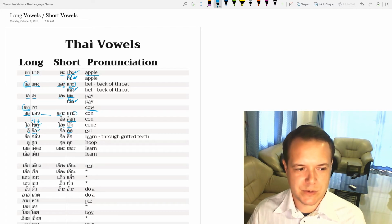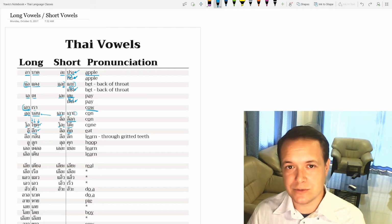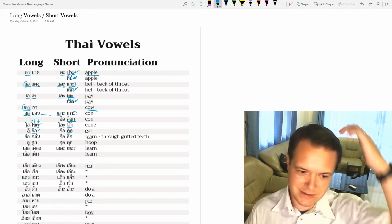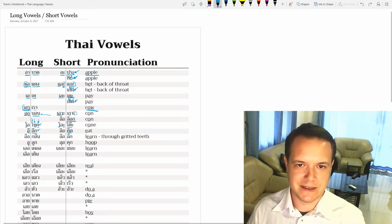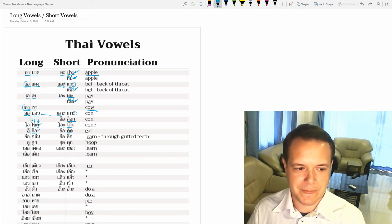Okay, so the next vowel here, for native English speakers, it can be a little tricky, but there is a technique we can use that helps us to pronounce it right. Often people think it's a U, but it's really not. It's not possible to give it a really appropriate or fitting letter that's going to give you the right pronunciation right off the bat.